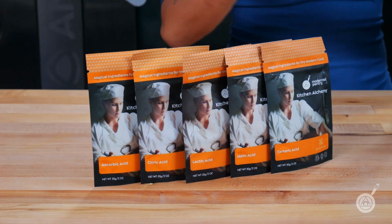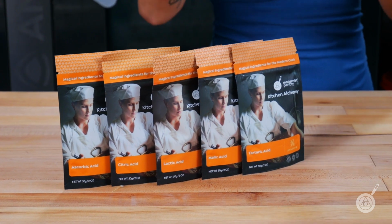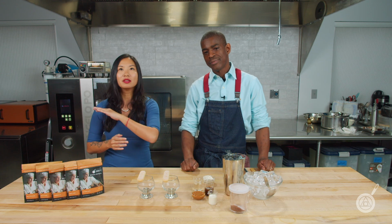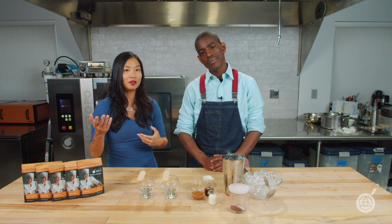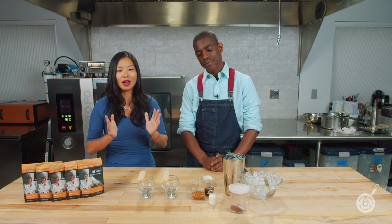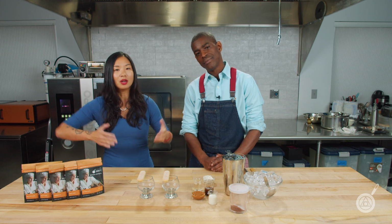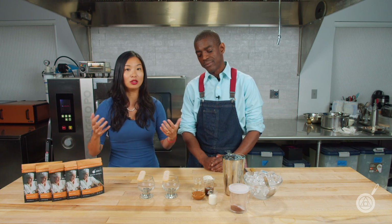Now, culinary acids ranging from ascorbic all the way through to tartaric. There's a whole bunch of them. We have 5 of them here that are our most popular ones. They're used in a lot of applications, from cocktails to preservation, to baking, and as pH modifiers to make things taste more acidic, adding acidity without flavor. There are almost endless uses for what culinary acids can do. But a lot of people don't understand the difference between the different types of acids and when to use them.